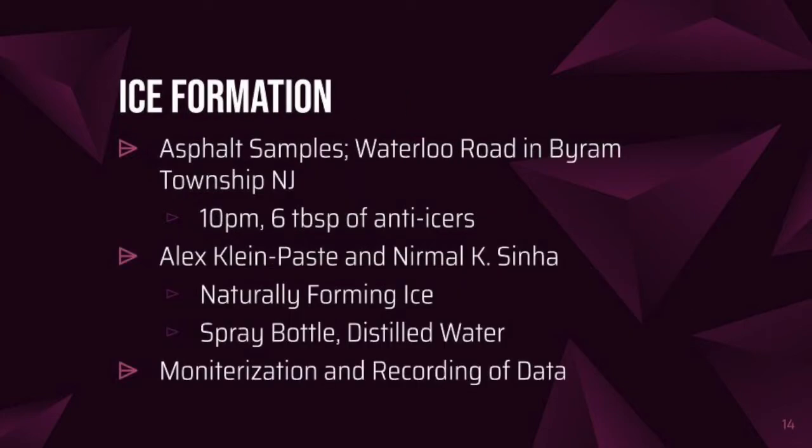The next stage of my research was to start the ice formation process. The asphalt samples used were taken from Waterloo Road in Byram Township, New Jersey. At roughly 10 p.m., 2 of 3 asphalt samples were covered in 6 tablespoons of aqueous sodium chloride and aqueous calcium chloride. The ice formation process was taken directly from a paper written by Alex Klein-Paste and Nirmal K. Sinha, which described a way to form ice in the most natural way possible.